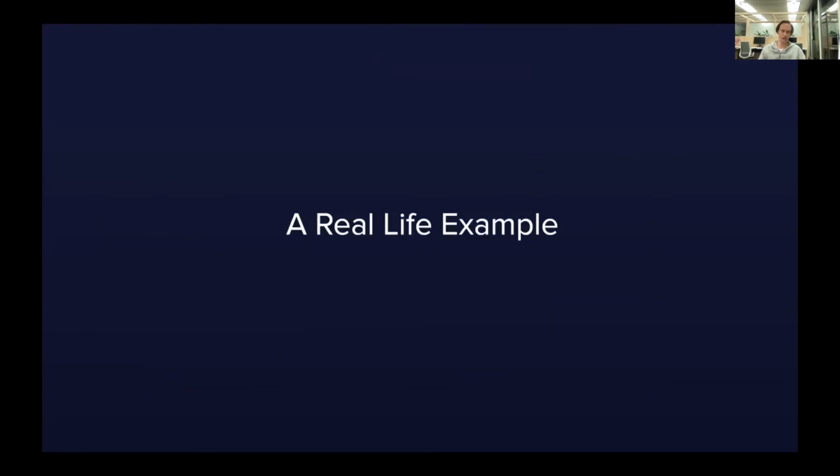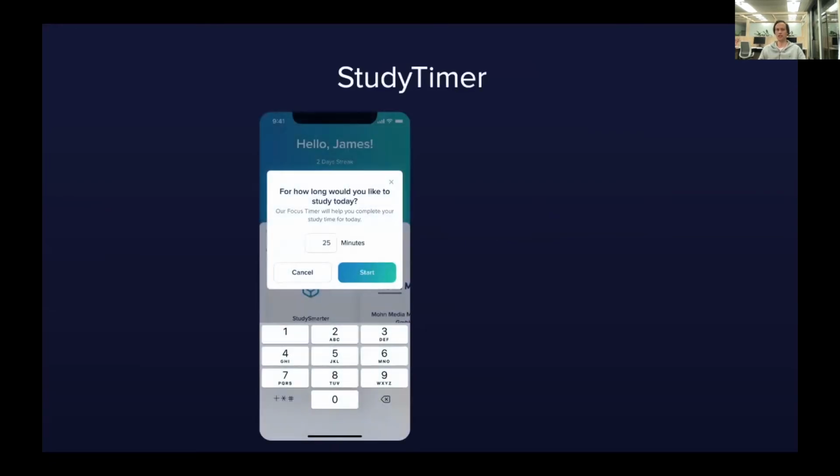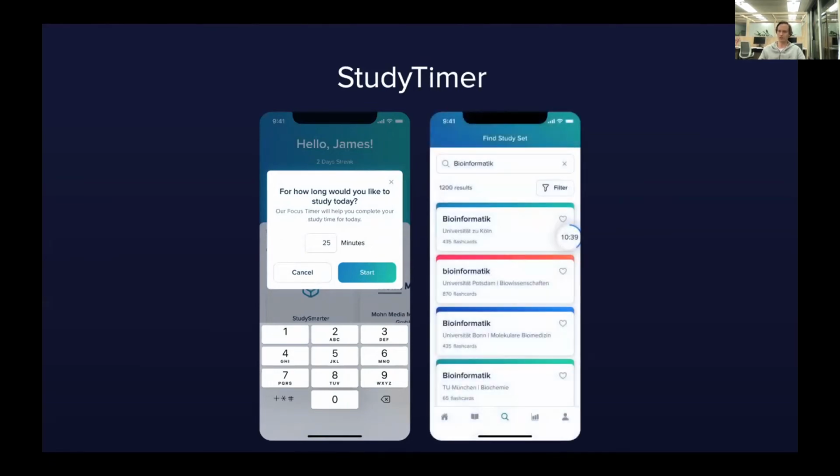And I want to share with you a real life example. That is a feature we are just about to launch, so it's a little bit of a sneak peek. It is our study timer. A study timer is basically you set how long you want to study, and then it's counting down and you study. Pretty basic, pretty easy, right?